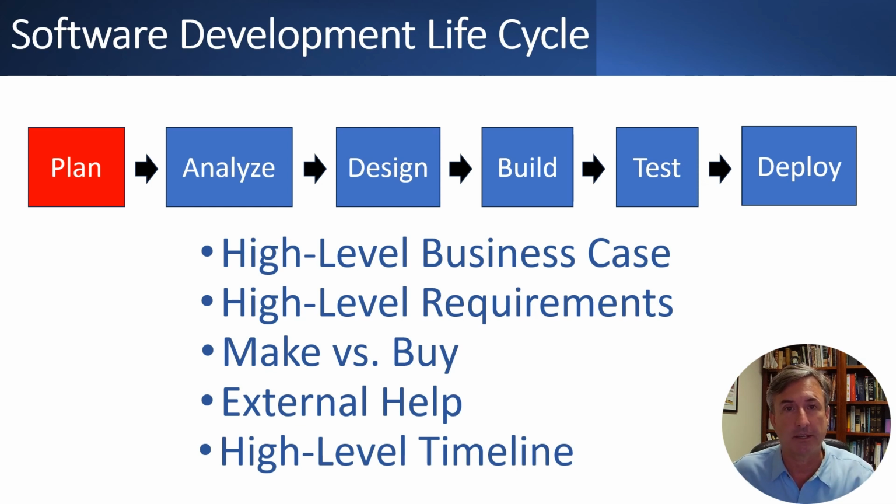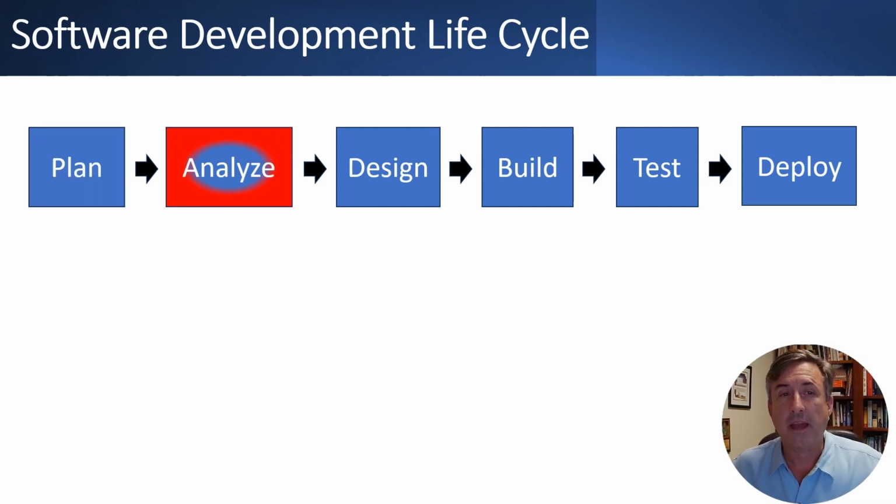The analyze phase for the first release of a large project can take several months, especially if you have to select off-the-shelf software you want to purchase. For small projects where you're doing custom coding or you're doing work in an existing software package, this phase can take only a few weeks.